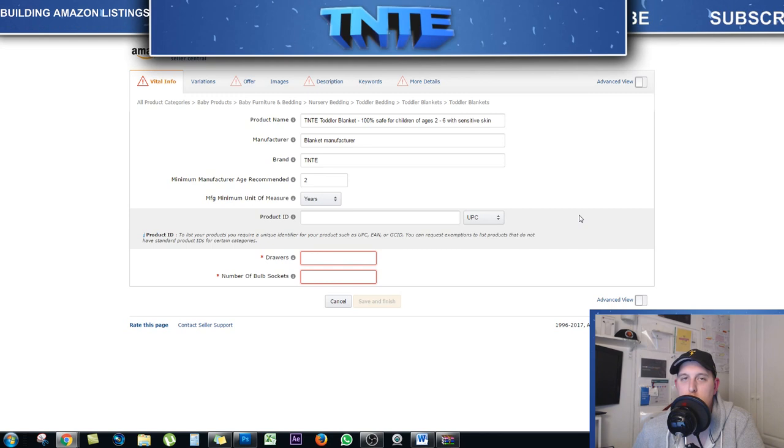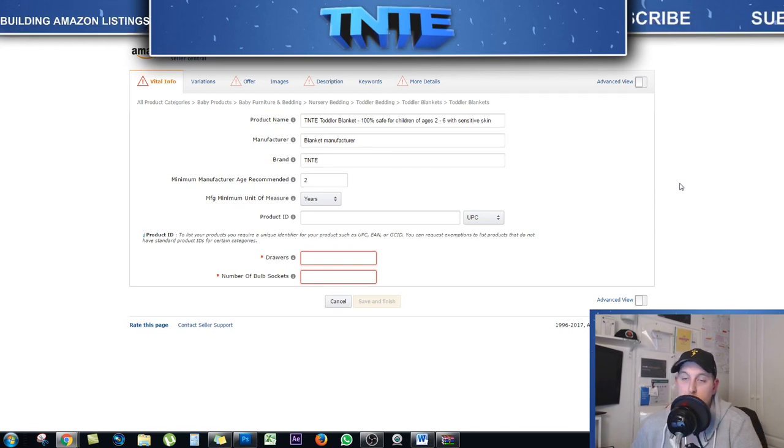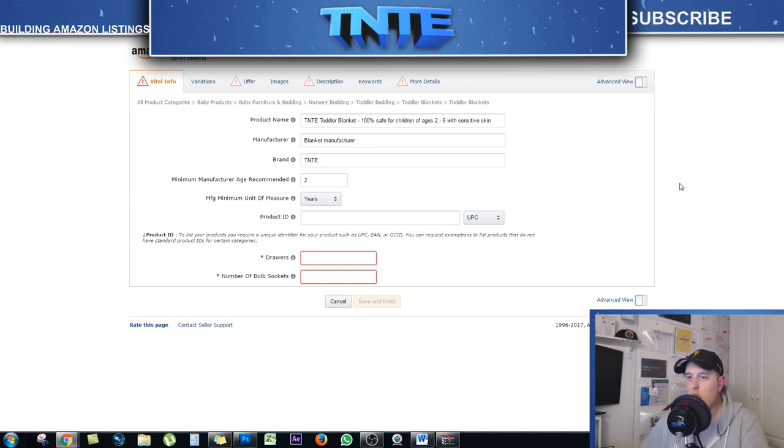Now, the reason we need any sort of UPC code is so Amazon can pretty much translate that UPC code into an ASIN number for them in their warehouse, and it's the ASIN number that you're actually going to have to stick on your product or have printed on your packaging. Pretty much that's what Amazon need to scan. Okay.